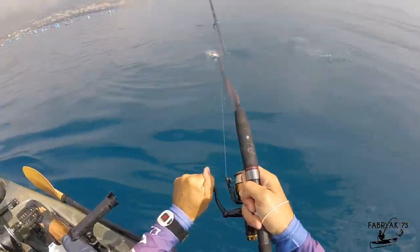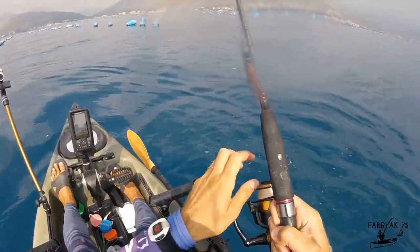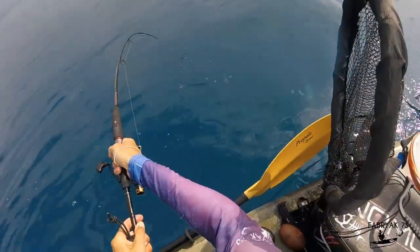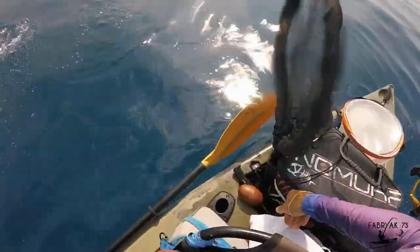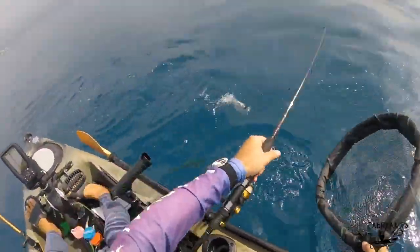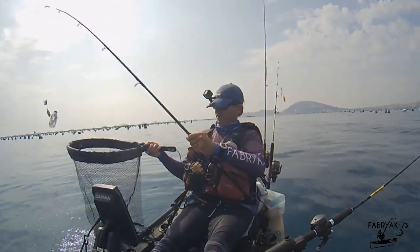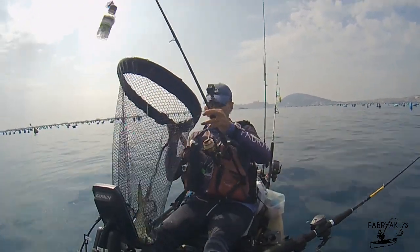Mahi jumps out of the water with the aim to slap the line and get free. A fish like this is a great fighter, a joy to fish with light tackle like this. It's a sort of mini big game.